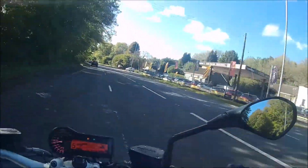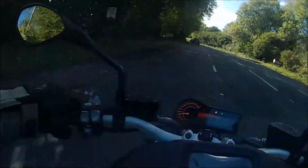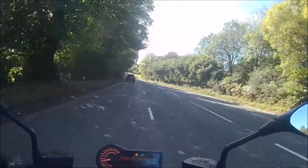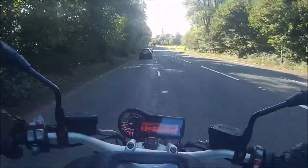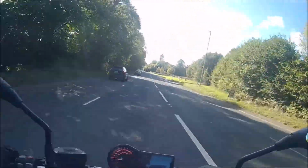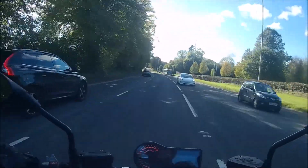Going down the box, see, lovely. I do tend to blip the throttle very, very slightly on the down change just to smooth out the gear change a little. That's my choice. Loads of torque in the engine, so you don't need a lot of revs to get this thing moving.